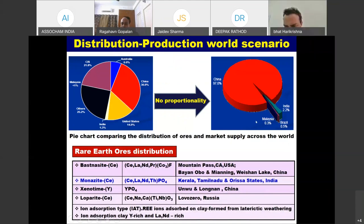This was also explained by Mr. Deepak in a different format. Rare earth ore distribution, if you look at it, mainly cerium, Mountain Pass in the US, and Bayan Obo and other places in China. Monazite in cerium, also lanthanum is one of the major elements present in that. Kerala, Tamil Nadu, Orissa states, India. I think this is one major trump card for our Indian products.